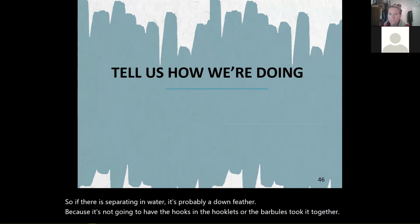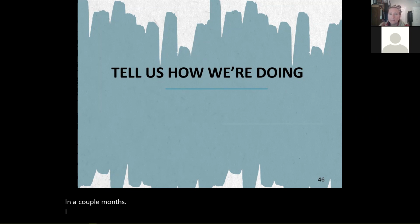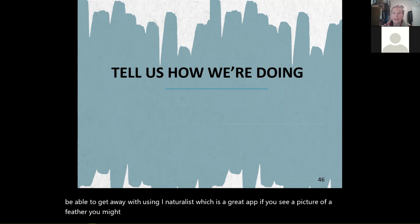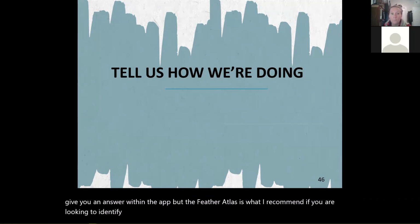All right, and a couple more flowing in. One is from Luis. Is there a great feather app that you recommend? I haven't found one. The Feather Atlas is the closest thing to an app that I found. You might be able to get away with using iNaturalist, which is a great app. If you see a picture of a feather, you might be able to post that, and it's crowdsourced, so someone might be able to give you an answer within the app. But the Feather Atlas is what I recommend if you are looking to identify what bird a feather came from.